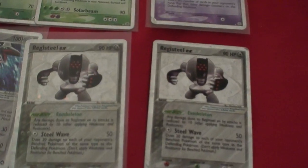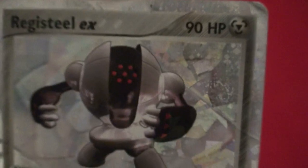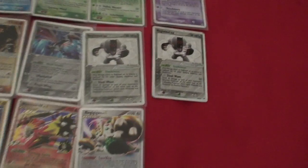I have two Registeel EXs. This one, I will just show you the imperfections right now. It's bent right there. Bent right there. Bent right there. It's just an overall kind of beat-up card. So, that one's half price or less. That one is completely near mint, though, because I pulled that one. That one was my friend's, and he just gave it to me, so.